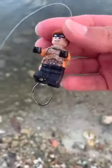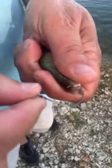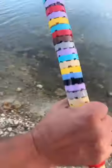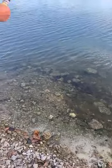Guys, we got this random Lego too. Random Lego. Hook it on. Look, guys, whenever you go and hook your shiner, make sure you hook it through both of the lips. And then you just cast it out. You got it, man? I guess my cameraman said he's got it.